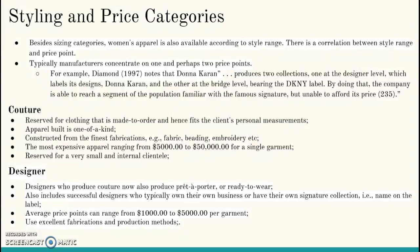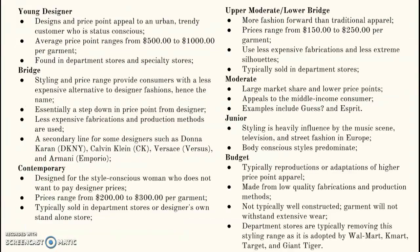So these are the types of designers you would think of when you are thinking of a runway show, like Armani, Donna Karan, Michael Kors, Hervé Leger, or Ralph Lauren. There's also several subcategories that I'm going to talk about in the next slide, and then we will be finished.